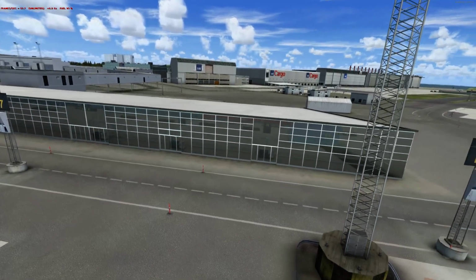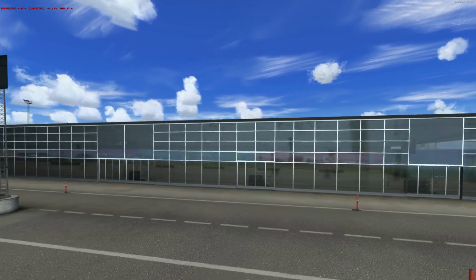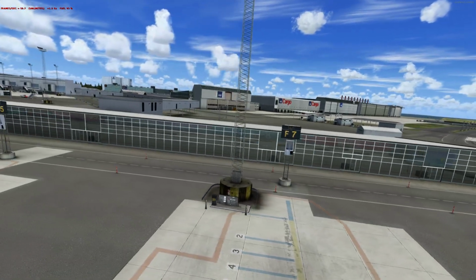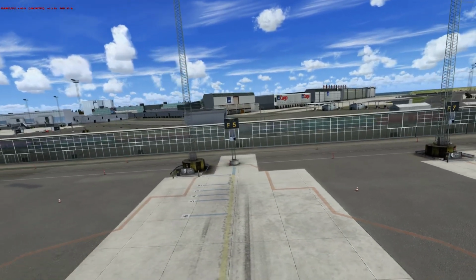What else? We're getting Rome next year, which is coming from ImagineSim. And ImagineSim has been doing an incredible job in terms of improving on the quality. I love that internal modeling and the different colors of the gate areas on the inside. It's very nice. If you're parking a plane here, you can see that looking inside is very nice. Well done.